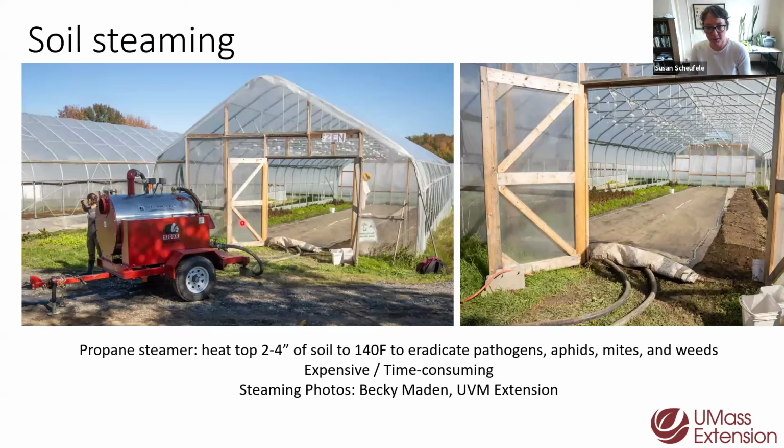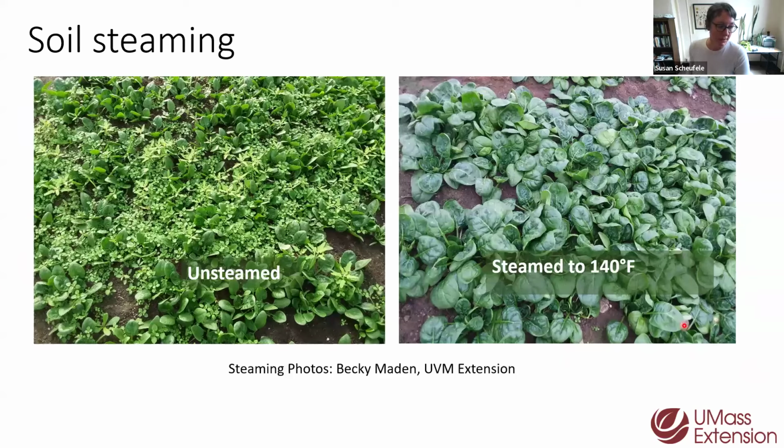Here's sort of another example of keeping pests out of the soil by steaming. This is kind of newer, well, it's not new, but people are interested in it again after having a lot of high tunnels that are like 10 years old, and pests have built up in there. So they're steaming the soil here to eradicate not only pathogens and insects, but also weeds. So here is a picture of an unsteamed tunnel of winter spinach covered in chickweed and a steamed tunnel.